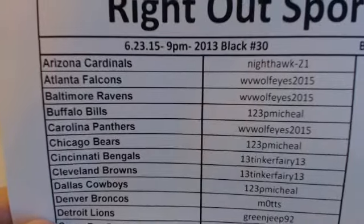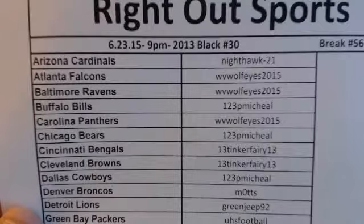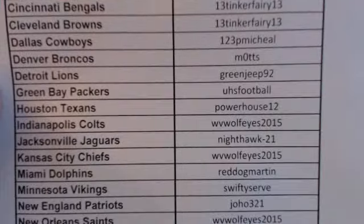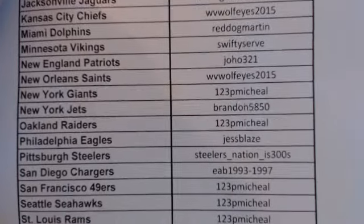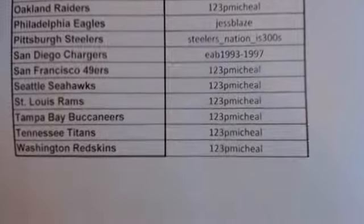All right, guys, 2013 Black number 30. This ended Monday on eBay, fellas. Nighthawk up top, West Virginia. Powerhouse with the Texans again. You definitely have to be a Texans fan, sir. One team I do not hate. I can't. That's one team I cannot hate. Steelers Nation and Island Boy. He's got their team. And Michael at the bottom of the lot.